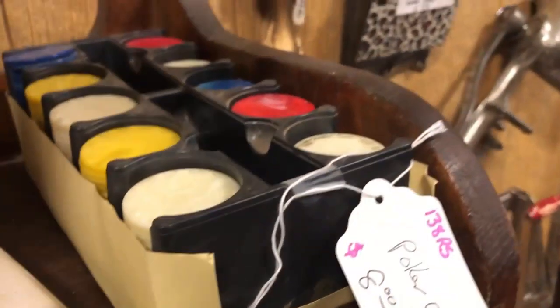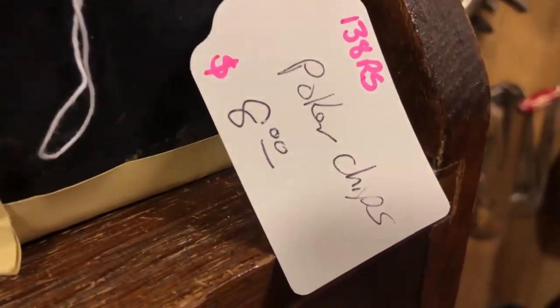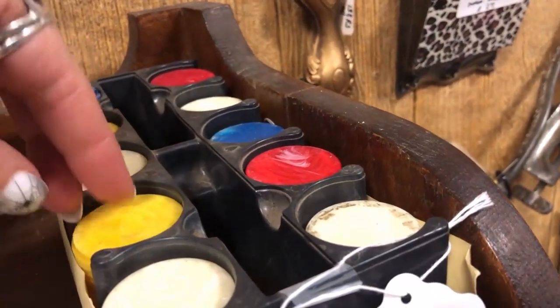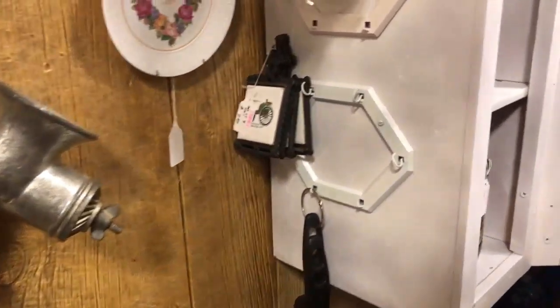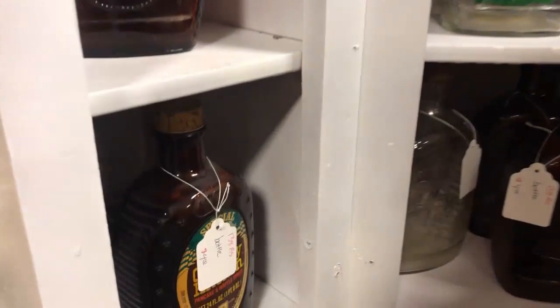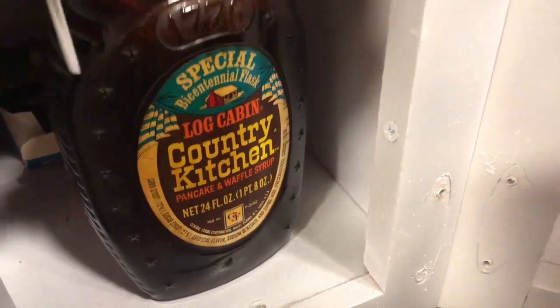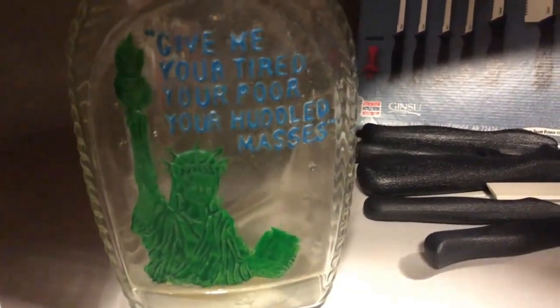Is that? Oh, is this Bakelite poker chips? Oh, $8? Dang, I wish I knew my Bakelite. I think that's worth more than $8 too. For real. What else is in here? $4 for an older log cabin fake cork. $4 for this. Don't know enough about bottles.